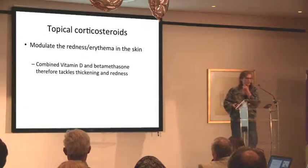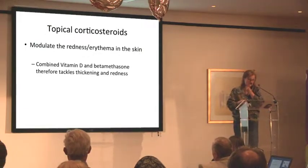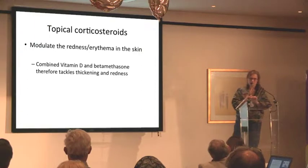Topical corticosteroids are increasingly, when I trained in dermatology, we didn't really use them at all, but they're increasingly seen as part of the treatment regime for psoriasis, either by themselves or in combination. The reason they are effective is that they take away that redness and erythema, so they make the skin look more normal. And in combination with the vitamin D, they can tackle both the thickening and the overdevelopment of the skin cells, as well as the redness and the erythema.